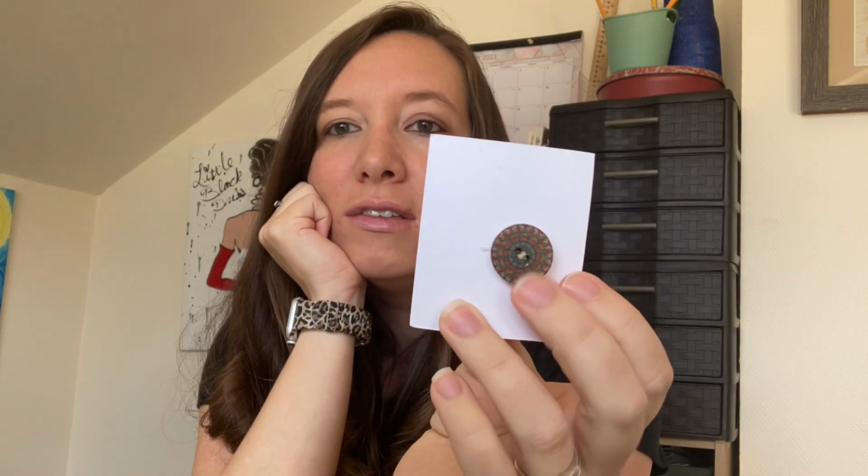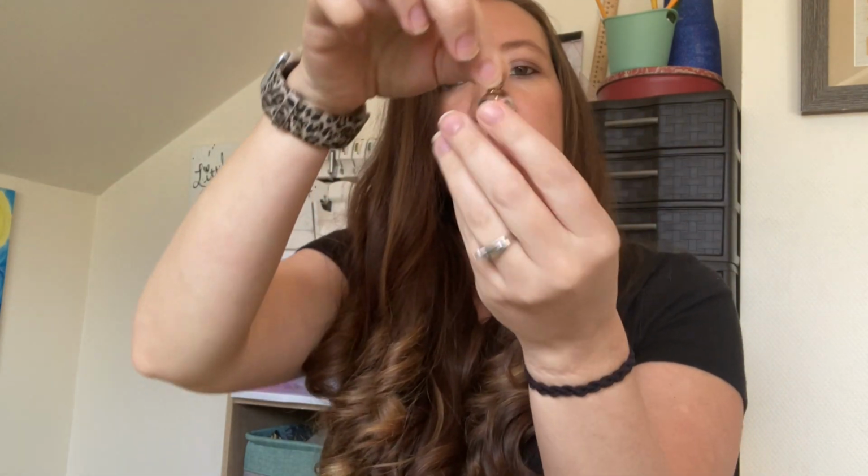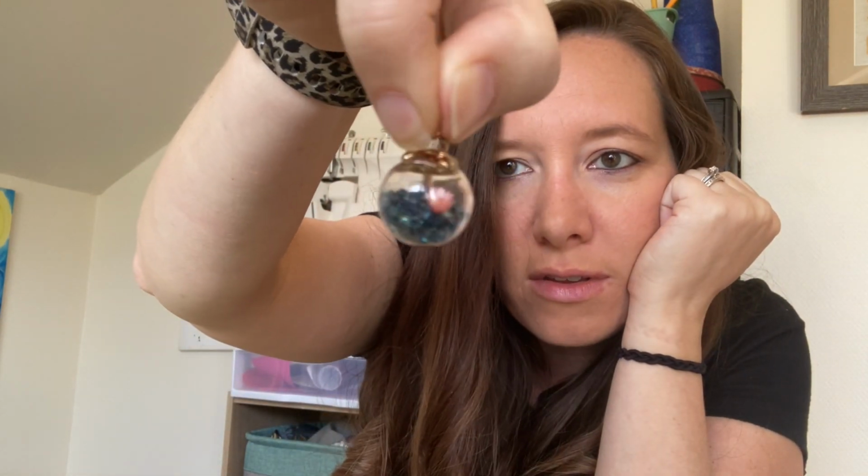It came with the cutest needle minder. Oh my gosh, I love it. It's a little butterfly, and the back of it has a button on it. I love it. Green's my favorite color. It came with this little charm on the bag, but it fell off when I opened it. It has like a little flower in it. I don't know if you can see. And then some glitter rocks in there.